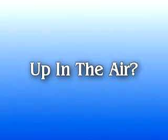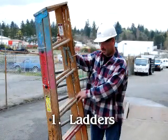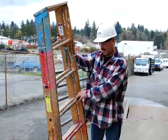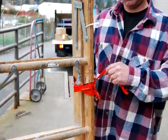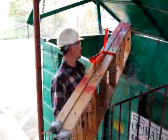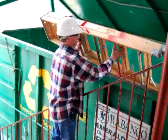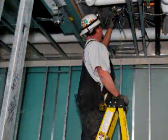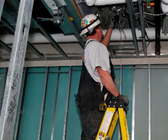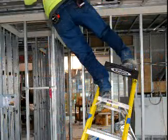Working overhead has its own safety issues. Take ladders, for instance. Inspect each one prior to use. No good? Tag it and get it out of service. Pronto. Use only step ladders with legs fully spread out and locked, and tall enough to reach your intended height without standing on the top two steps. You could get hurt like that.